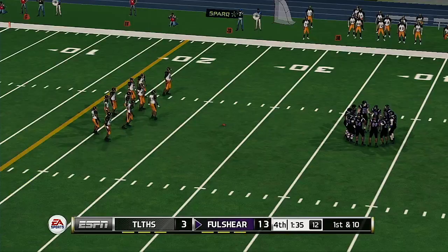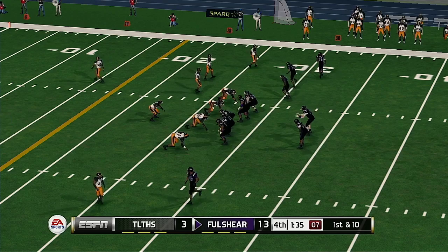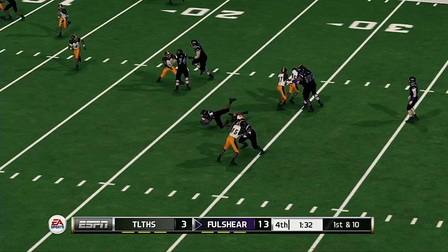Not much you can do there. You got to go for it and give yourselves a chance. Both teams are well aware that a score on this drive is going to create an almost insurmountable lead. This defense has really got to step it up and make a stop.